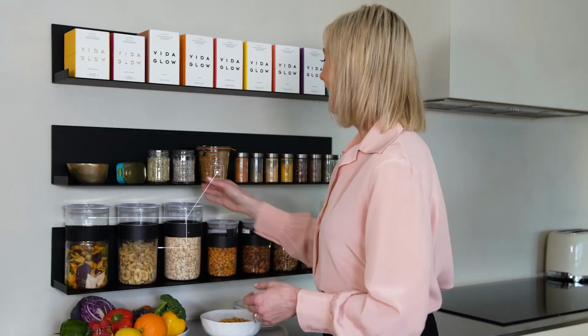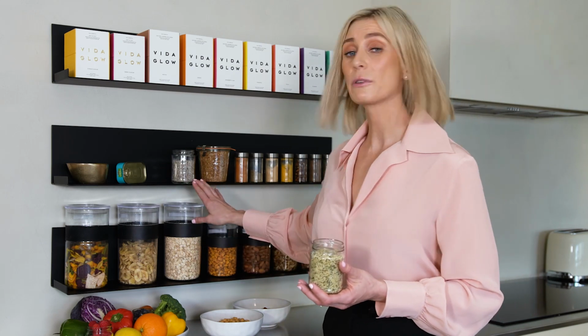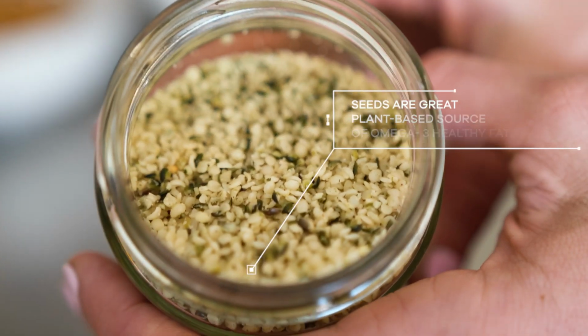Coming up next, we have our seeds. So we've got a few different seeds here. These ones are hemp seeds, as well as some chia seeds and flax seeds. Our seeds are one of those things that I think sometimes people forget a little bit about. But, you know, small but mighty, I like to say. Again, a really great source of healthy fats, and these three seeds are all really great sources of those plant-based omega-3s, which I mentioned when I was talking about the walnuts. So the plant-based omega-3s are particularly anti-inflammatory, so really great when it comes to the health of our skin.